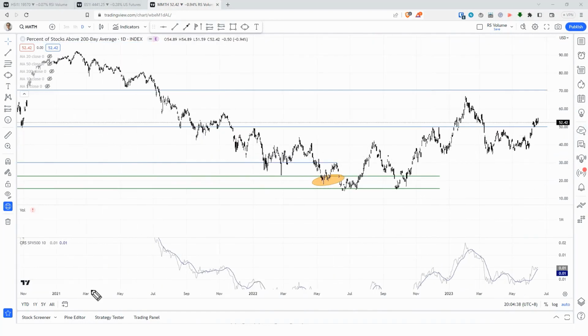Let's start from 2021 and also 2022. This is this year. At the moment, I keep mentioning above 50, and preferably above 50. You can see that this is an axis zone that was previously resistance and has now turned into support. It means that we need at least 40 to 50% of the stocks above the 200-day moving average participating in the rally, the bull run. That represents a healthy situation.